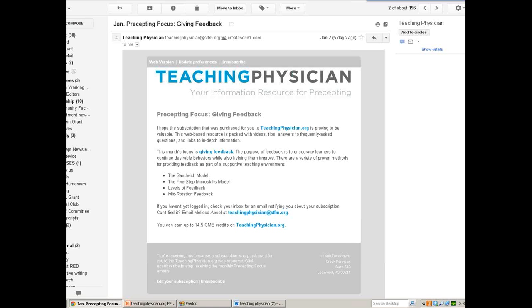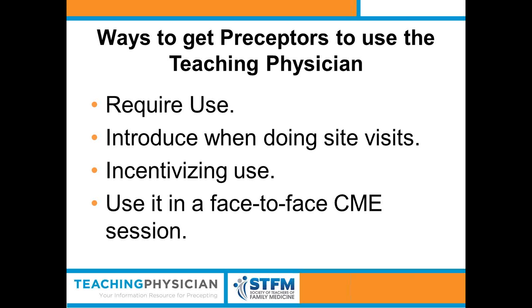This is an example of a monthly email that comes in. This happens to be the January Precepting Focus, giving feedback, and it just has giving feedback highlighted. This is the Precepting Focus of the month, and so this is an example of just a monthly email that comes in.